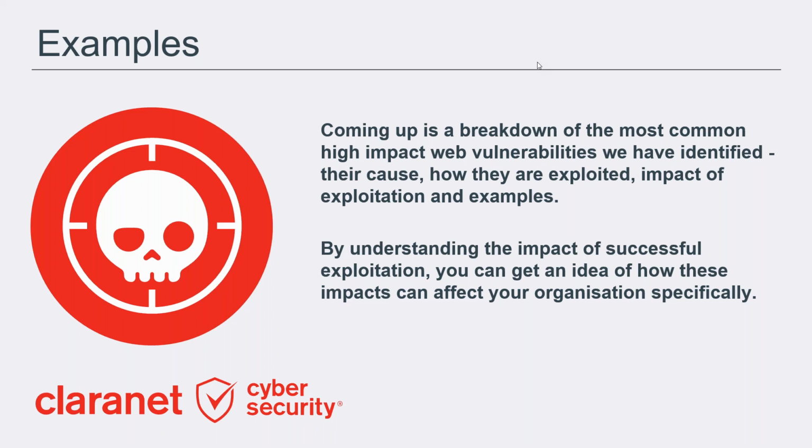So yeah, I'm going to talk about some vulnerabilities, how they're exploited, the impact, and I'll also cover some real-world examples that we've identified, and I'll talk about what rating we gave them and why we thought that they deserved that rating. So with that, I'll move on to the first vulnerability.